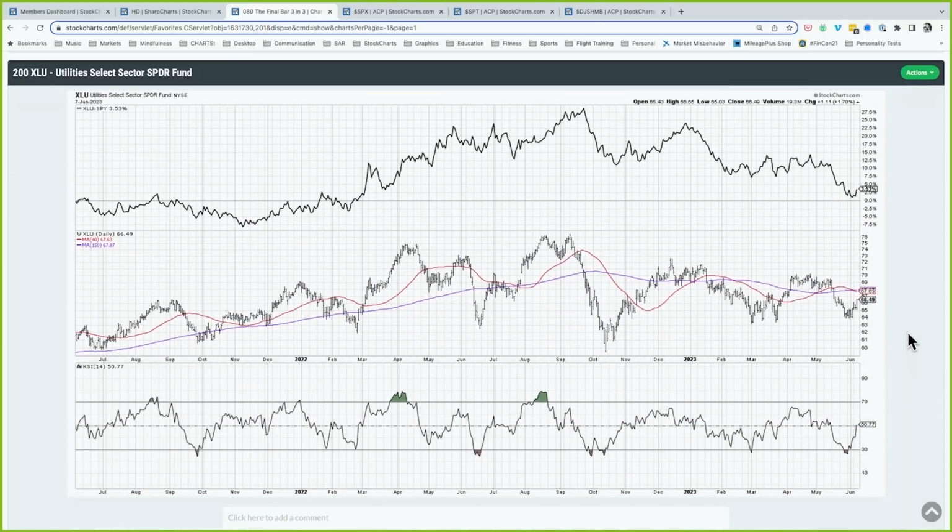Chart number 2, the utilities sector. Now, this is the relative strength of the XLU versus the SPY in the top. This is looking at the price of the XLU in the middle, and then the RSI, measure of momentum, on the bottom. I had a number of questions about utilities bouncing out of an oversold region, and we see the bounce in price. And the question was, does this mean the bull market's over because utilities are starting to work? Let's not get too excited just yet.